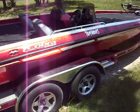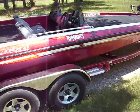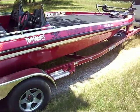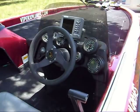One of the trolling motor batteries is about 3 months old. The other one's about a year old. The cranking battery, I believe, is about 2 years old.